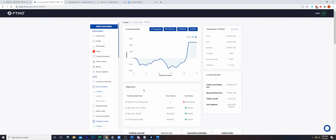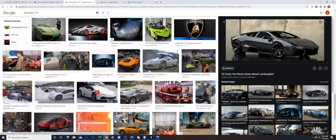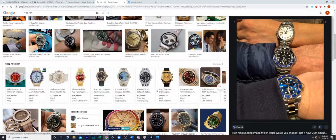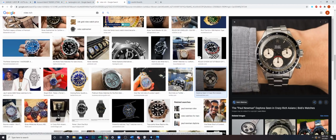And now that the 200K account is coming out, we are going to be doing that in about, I believe, 3 or 4 weeks. And once we do that, we're going to finish paying off this Lambo right here, which is parked in my garage. As you can see, this is my garage, and we're also going to buy this uglier looking watch just because we gotta flex on the haters.